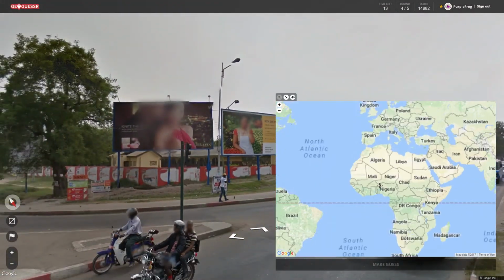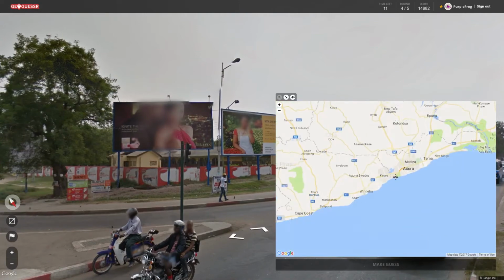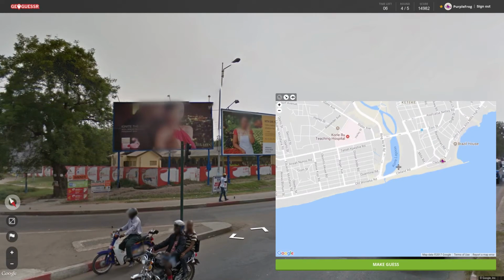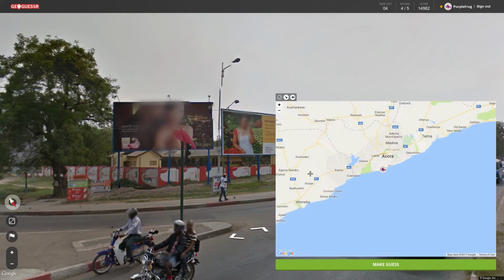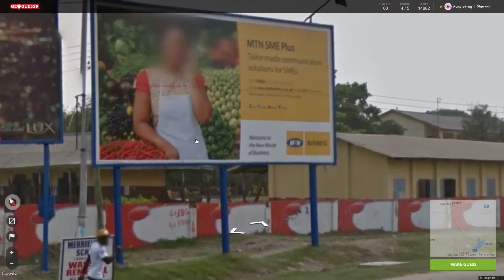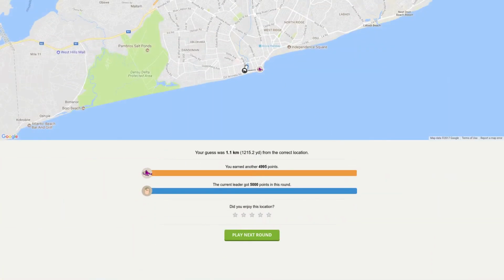We have 15 seconds to put in a location though. Probably one that's not in the sea. I don't like that. I don't like that guess at all. Oh, I feel so horrible about it. It feels not right. But it was!